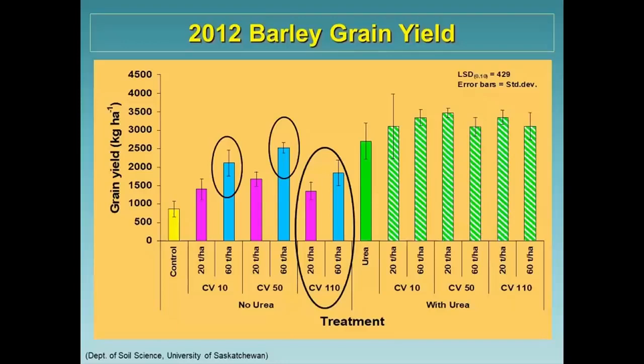And again, as with the oats, when we had nitrogen fertilizer added along with the manure, it tended to mask some of those effects. And those effects that we're seeing from that non-uniform application, again, seem to be related to that non-uniformity of manure application having a particular impact on the nitrogen nutrition of the crop.